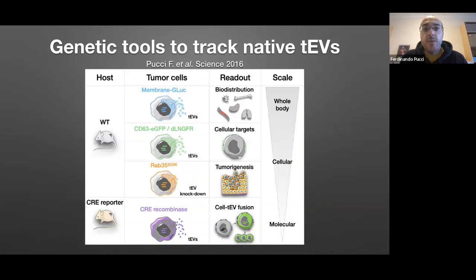And so we developed in the past a number of genetic tools to track native tumor-derived extracellular vesicles at different scales. We included luciferase to track the biodistribution at the whole body level, all the way down to Cre recombinase to understand the molecular mechanism of cell-EV interactions. In this case, we picked this reporter that allows us to track the EVs and their cellular targets.